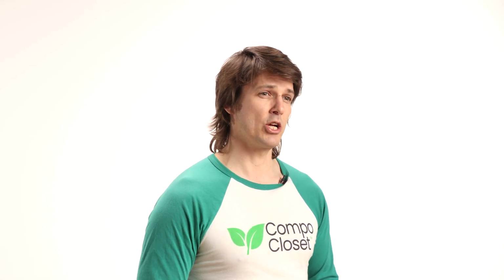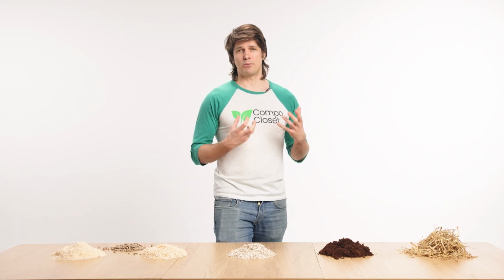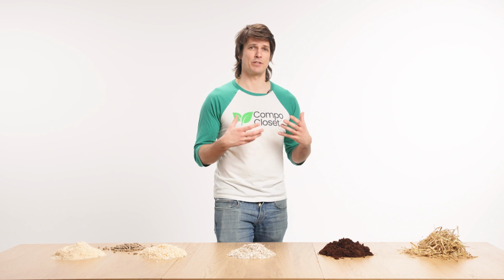So in our experience, coco coir is the best medium to use in a composting toilet because it's easy to store, taking up little room when it's dehydrated. It's easy to buy and reasonably priced. It's very effective at starting the composting process because it has a high surface area. It effectively reduces any odors. It helps you control moisture levels in your toilet.